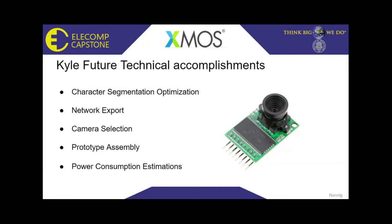My future technical accomplishments will include continued work on the character segmentation portion of the algorithm. Interestingly, this is the portion that does not use a neural network, and this has caused it to be the weakest link in our chain. Oftentimes, the character segmentation will grab an edge or miss a letter entirely, and we want to make sure that that's running as optimally as possible.